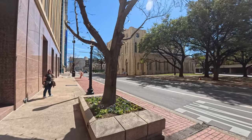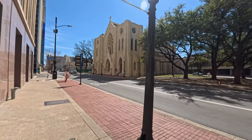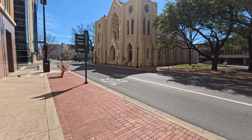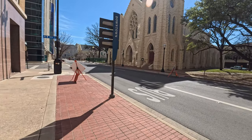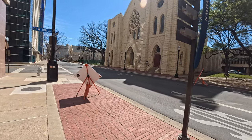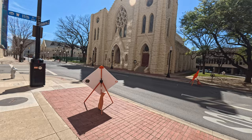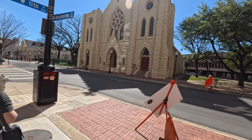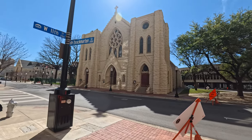Our last stop on this tour brings us to the St. Patrick Cathedral. Now, this building, of course, is on the National Historic Registration, and construction began in 1888, and it was completed in 1892. And it was designed by architect James J. Kane in the Second Empire. It has a Gothic Revival and Prairie architectural style.